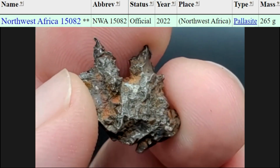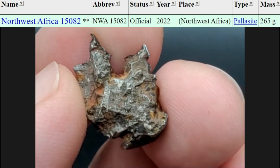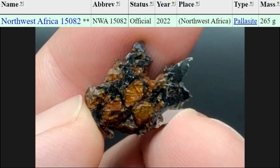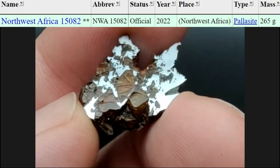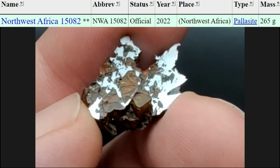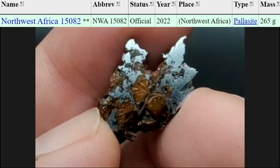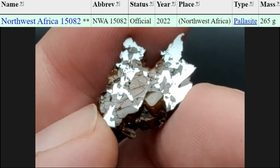Shrapnel-like. Yeah, that's a nice piece. Oh boy. Oh, yeah. Nice. Very pretty. 3D olivine. Yeah. Love that. I'm so tempted to send this to Chris.